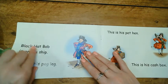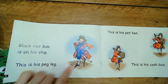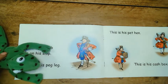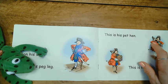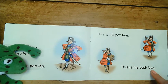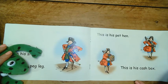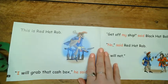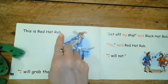Okay, Black Hat Bob is on his ship. This is his peg leg. There it is. Come out, Fred. Oh, you can help us turn the page. Thank you. This is his pet hen on his shoulder. This is his cash box. There it is. Definitely looks like a treasure box, doesn't it? This is Red Hat Rob.